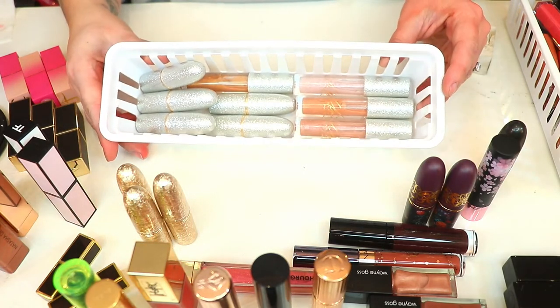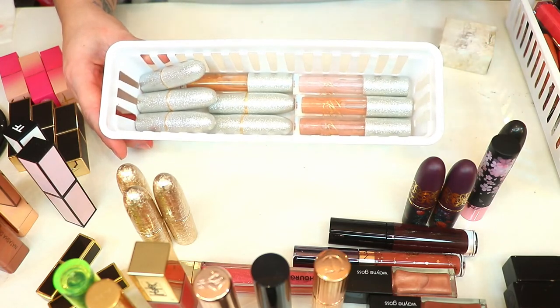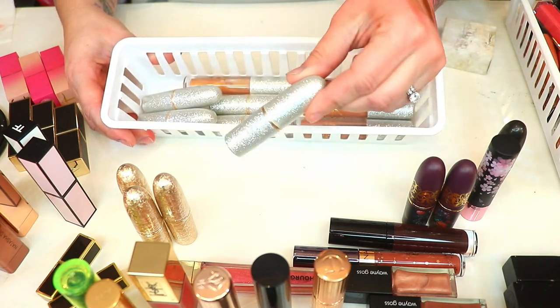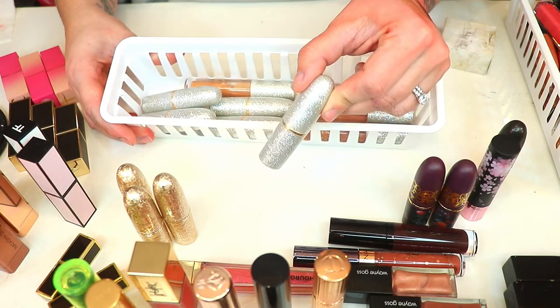And then we have MAC Mariah Carey. I'm not going to swatch all those, but I cannot. This was the best collection that MAC has ever done. The packaging on this was chef's kiss. Can they get back to this level, please and thank you so much?